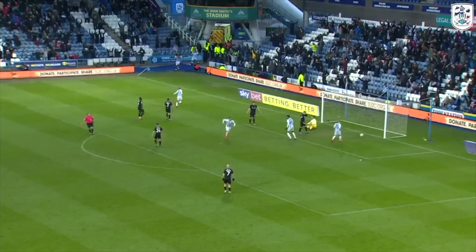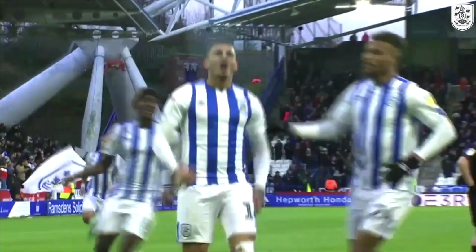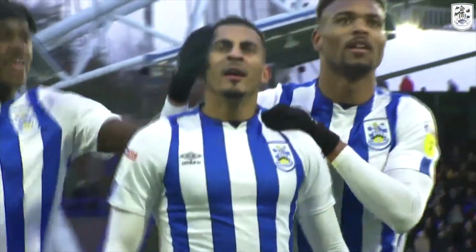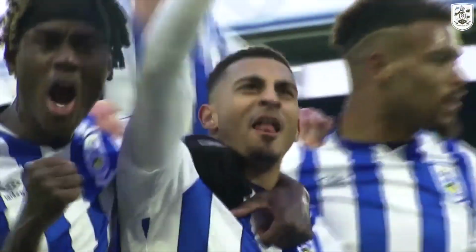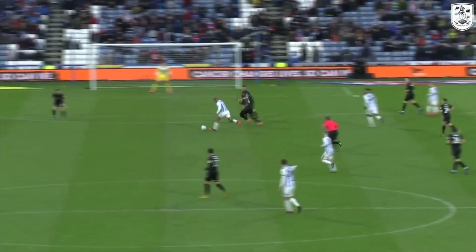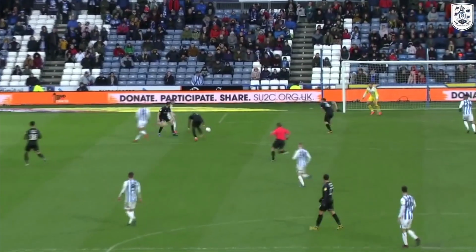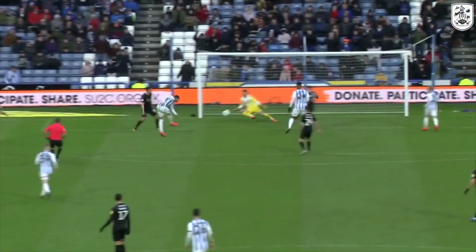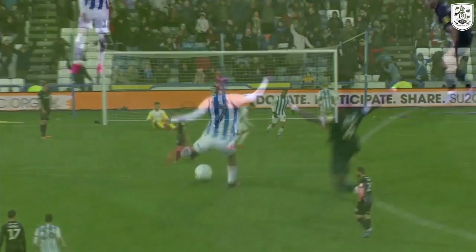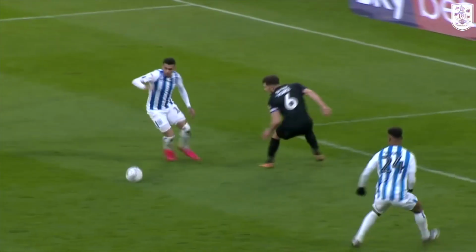Chance for Grant. Scores! From 10 yards out, Bacuna did the preparation work, and Karlan Grant ran into space to fire in his second close-range goal of the afternoon and seal a very important Huddersfield Town victory. Their 11th of the season. They'll move on to 42 points, and safety is getting nearer and nearer for Danny Cowley's team.